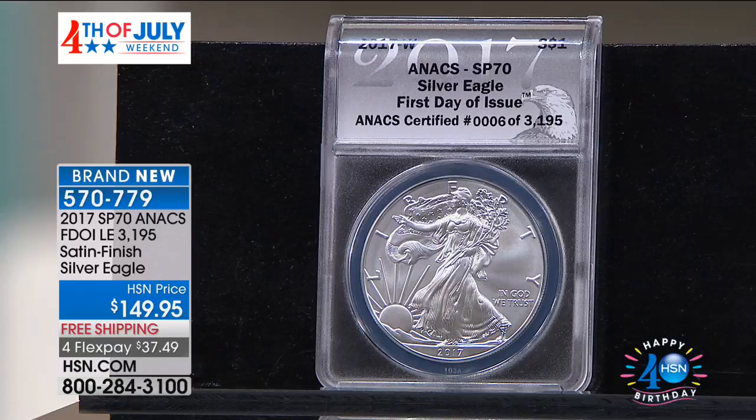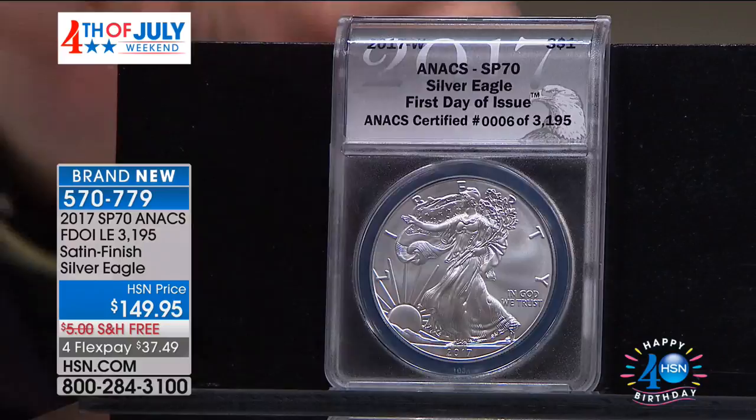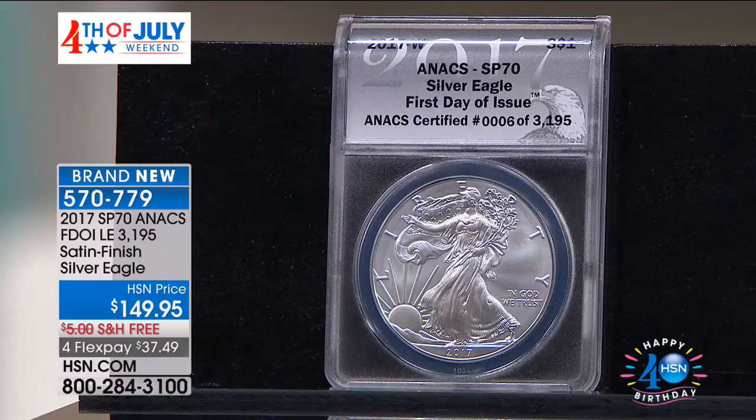They don't sell uncertified and ungraded. They don't sell for double their silver price. They rarely even sell these days for even triple their silver price. That's uncertified and ungraded, let alone first day of issue, let alone individually numbered, let alone exclusive to us with HSN, let alone Mint State or SP70, let alone with the Red Oak presentation box.